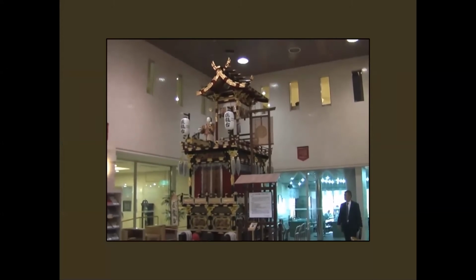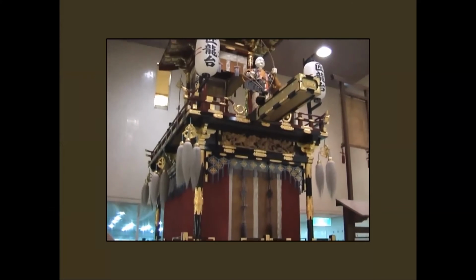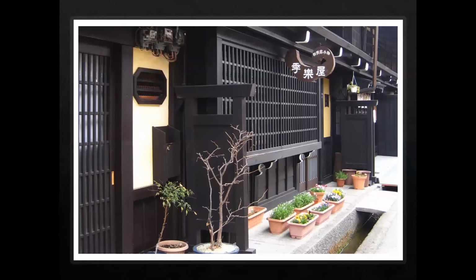There's a replica of one of the ones that was in our hotel, one of the floats, and you can see the sort of detail on them, absolutely fantastic. So we have to get one of them for the marches next year, I think.